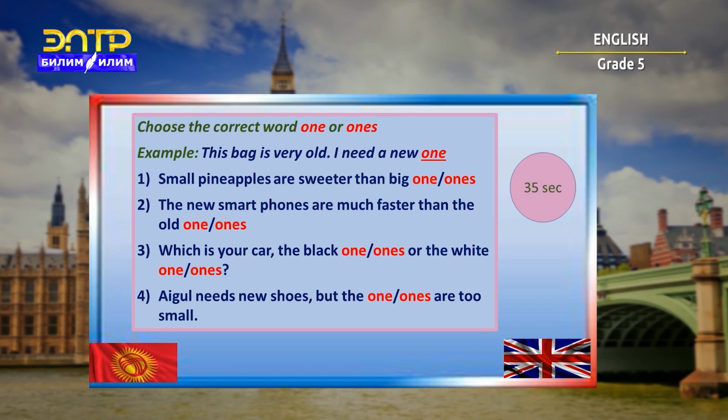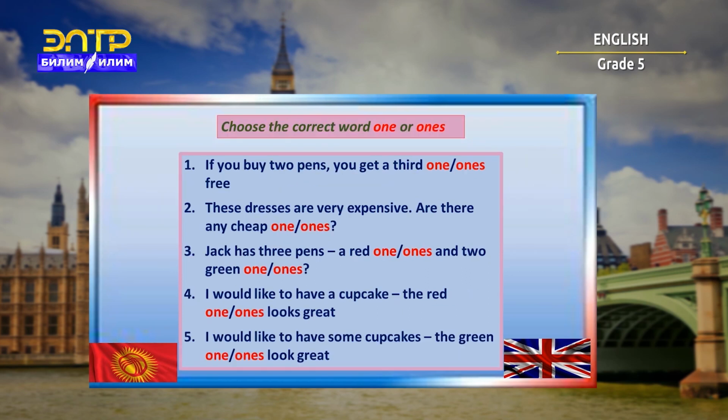Small pineapples are sweeter than big ones. The new smartphones are much faster than the old ones. Which is your car, the black one or the white one? I need new shoes, but the ones I have are too small. Choose the correct words, one or ones.